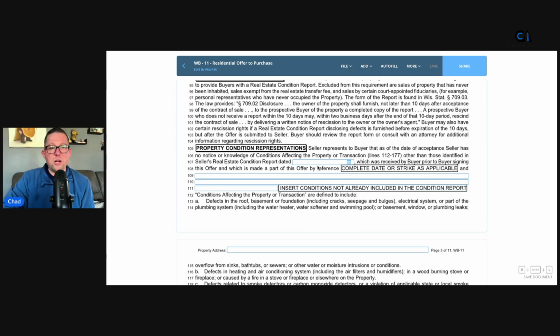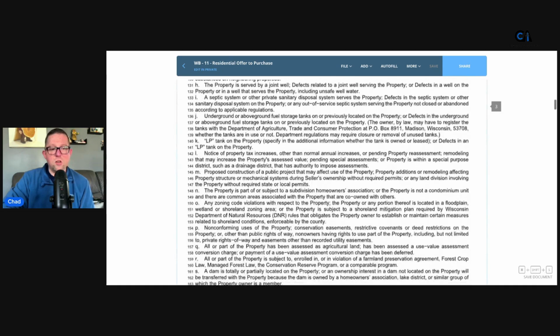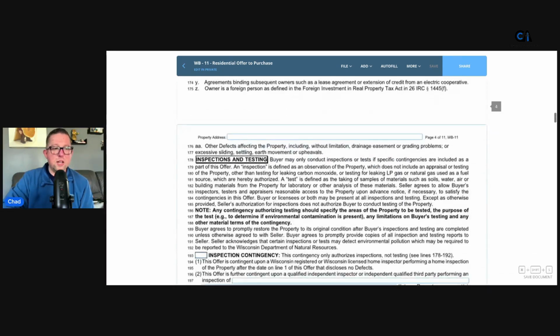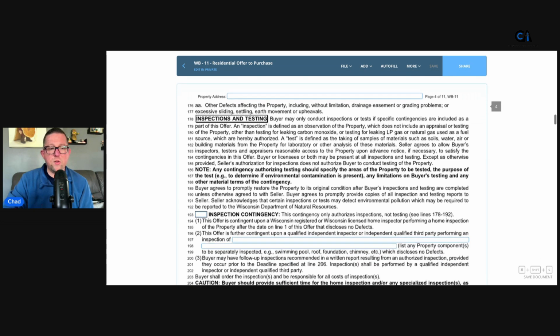So if it does have a property condition report, you just put in the date that's on the property condition report here in this field right here. And if there's anything that you know that should be on the property condition report that's not on there, you put it in these lines here. That's almost never the case, but if it is, you put it in those lines right here. As we scroll down here through more of the standard legal language of the contracts, these lines right here that are at the top and bottom of every page, this is just where the property address goes in. This will be automatically filled by the computer when you're filling out the contract, or when I'm filling out the contract for you.